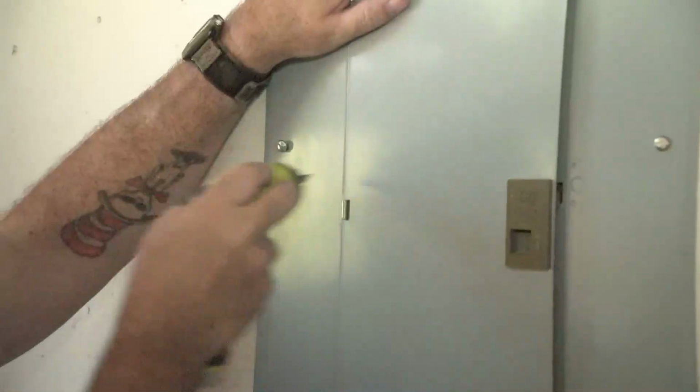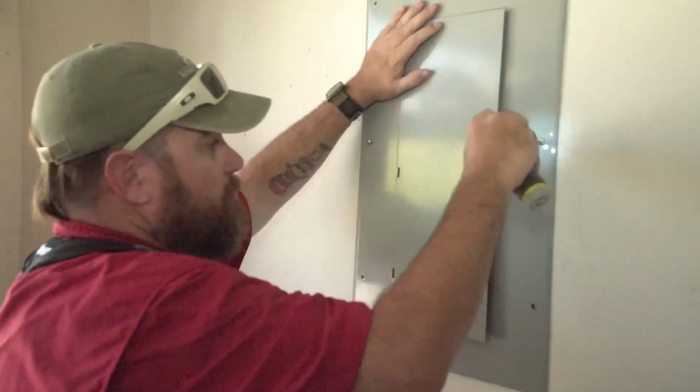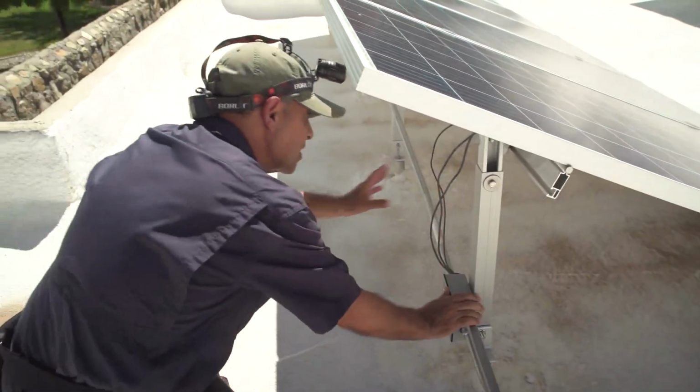You wouldn't be surprised how many times we open a main panel up or a sub panel and wire is burnt inside the panel. The homeowner never knew. Roofing leaks, you know, water, which can lead to other structural issues if you have a lot of water intrusion into a home.